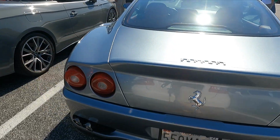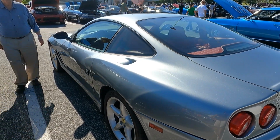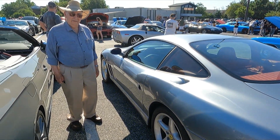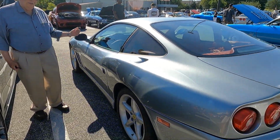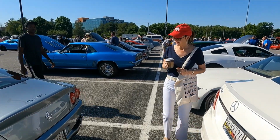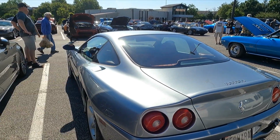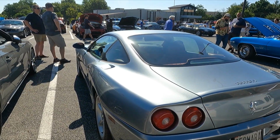You can see that by the license plate, right? These are just beautiful cars. Big 12-cylinder motor up front. Love it. This might be the owner right here. If he's not, he should be. Gorgeous car. Honey, what do you think of this car? The 550 Maranello. It's a Ferrari, 6-speed manual. If you look inside, gorgeous inside. Daytona seats. Just can't beat it.